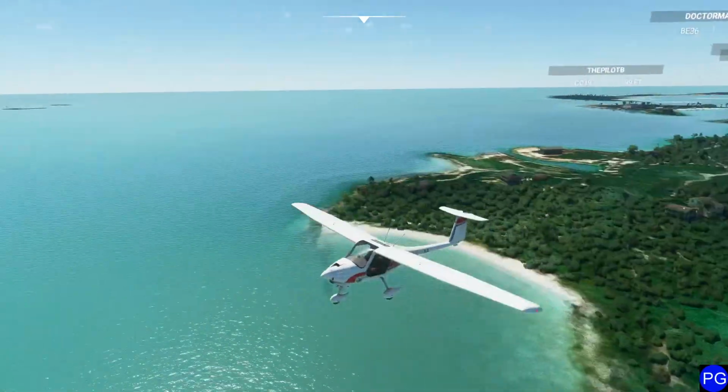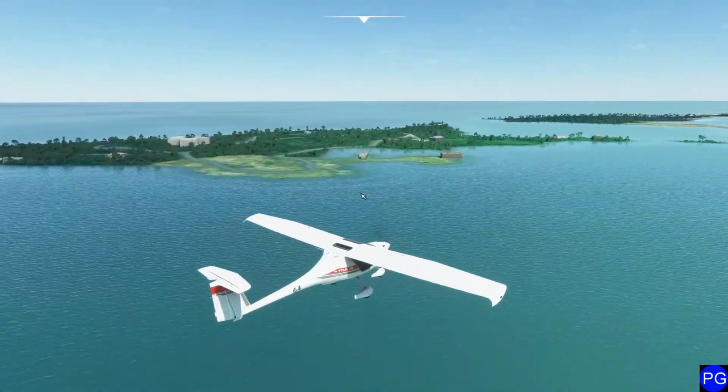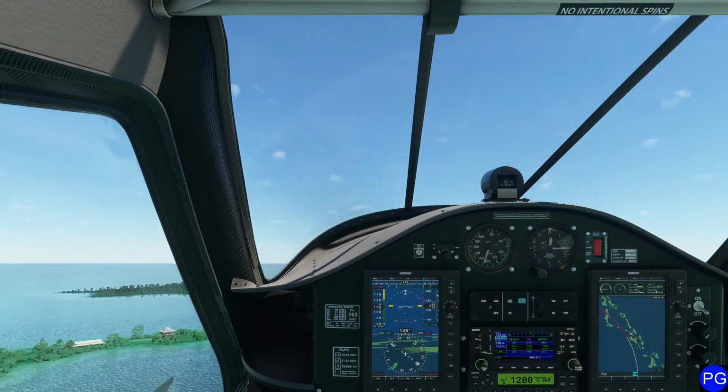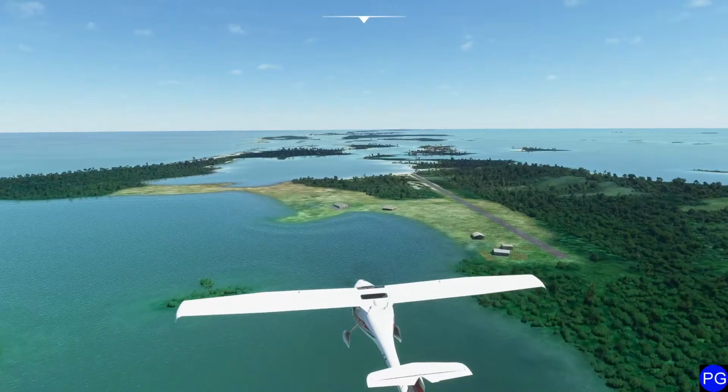Again, look at these beautiful little homes. I feel sorry for these places when they get themselves a big nasty hurricane. Again, these are keys, not Ks, and we are at our first runway. All right, let's go ahead and pull the nose up a little bit. I just want everybody to go ahead and take a pretty good look at it. And there's our first runway.